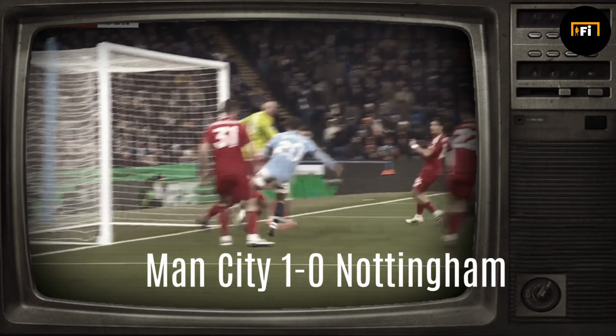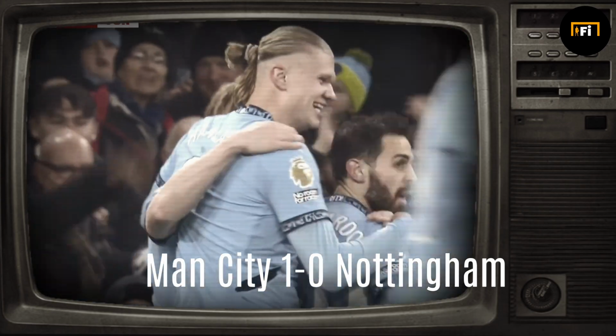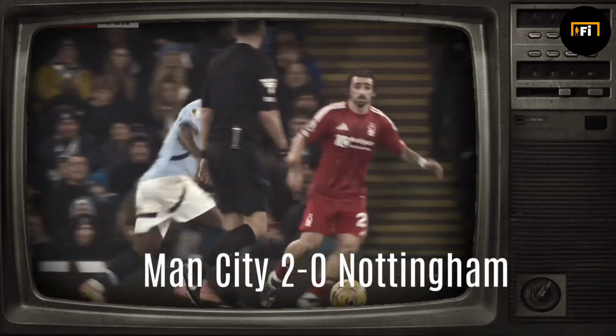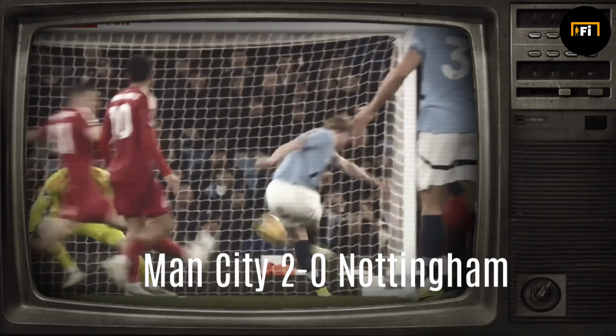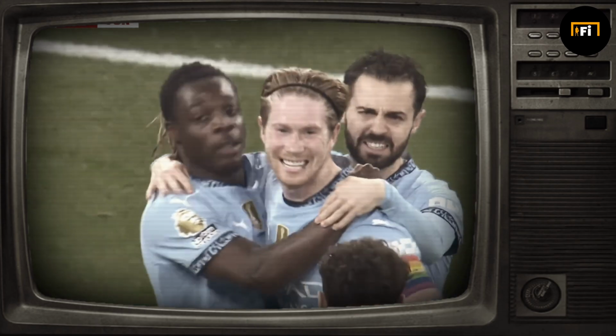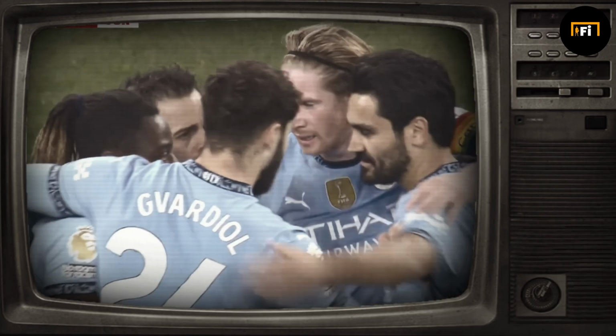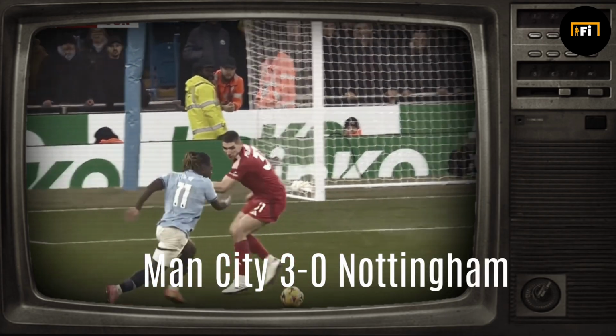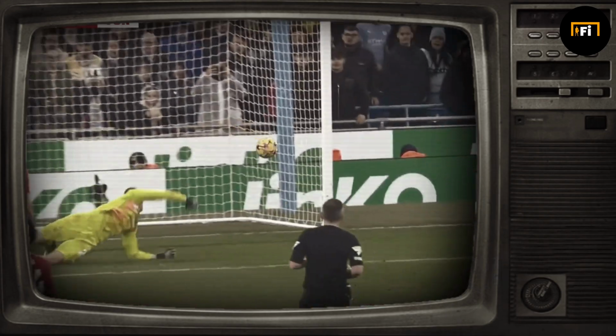Lifted back towards De Bruyne! Goal! Oh, belter! Absolute belter from Kevin De Bruyne. There is no stopping that. Potentially defining. Lightning. Postage stamp. Picked it up and put it there.